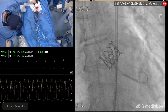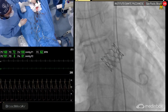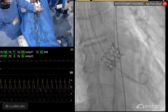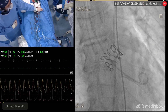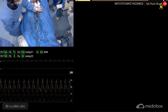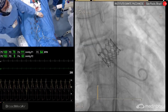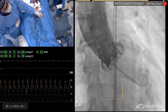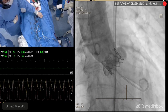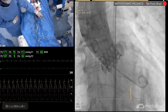Let's do an angio. Let's go. Yeah. Okay. Yeah, I think we are ready to inject. Well, I think it's a good result. Just say mild paravalvular leak and the valve is well expanded.